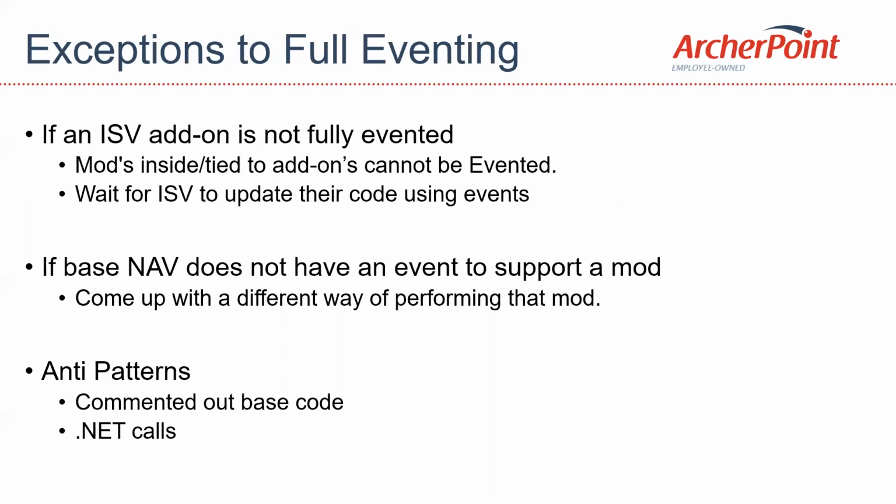So let's talk about some exceptions to full eventing. Let me give you a little history about eventing. Back in the day, Microsoft needed to find an approach to get upgrades cheaper. To really do that, you have to go to an architecture where your mods do not sit within the Navision or Business Central base objects, which, as all of us know, all of our mods get stuck in base objects or add-on objects. The problem with that is it makes upgrades inherently more expensive because your mods are all interspersed within Navision or Business Central's code base, or even your ISV's code base. The difficulty is it creates cost whenever you have mods in base or add-on objects to merge those forward into later versions.